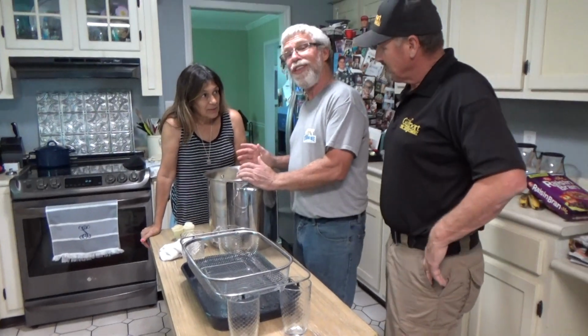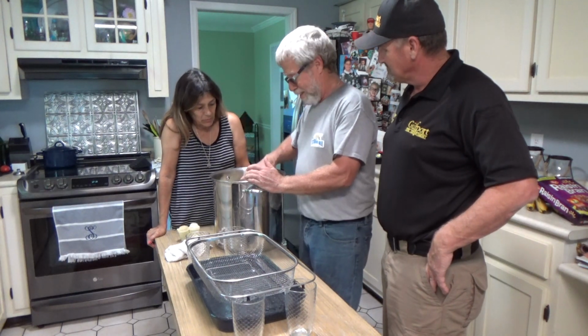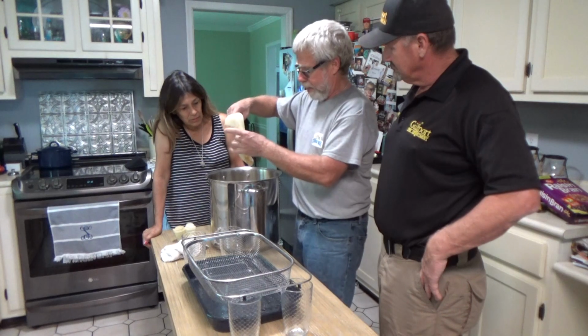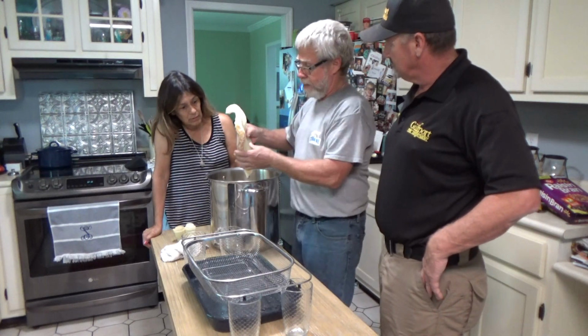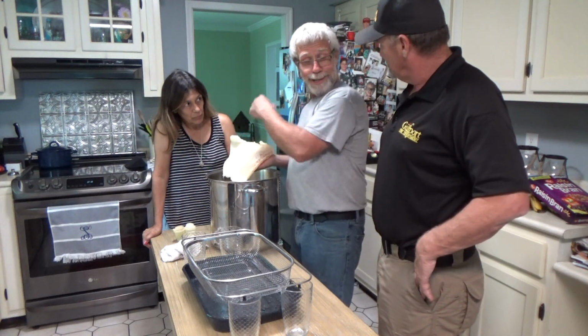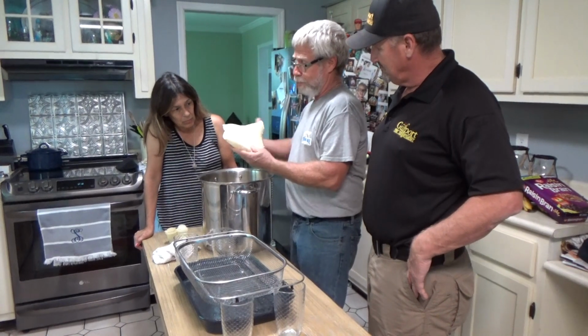Now, all that honey that we cut out of there, this stuff is too soft. It won't even frame up. This stuff is no good for us. This is just an invitation for the beetles. So I'm going to show Sheila and Jeff the process we use to crush and strain it.